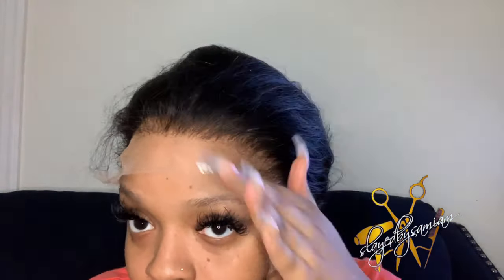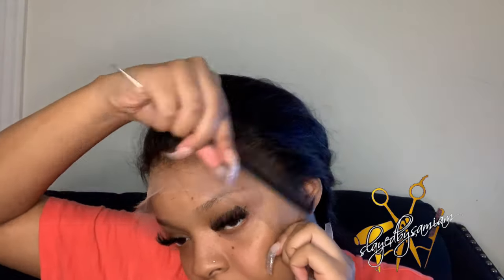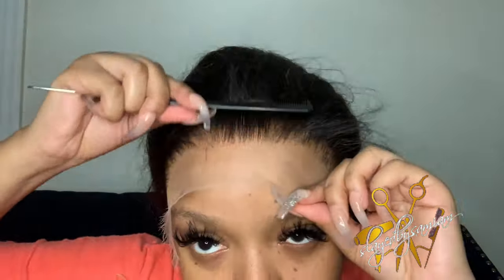Let's really get into this lace though. Do you guys see that? And no, I did not put any makeup on this lace. There is absolutely no makeup. It depends on the lace. Look, period. All right.